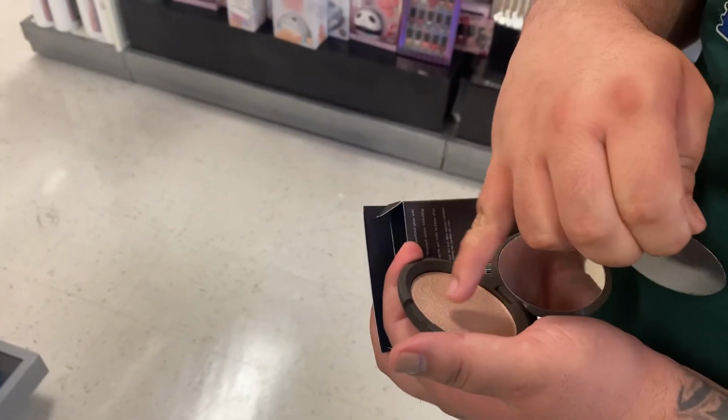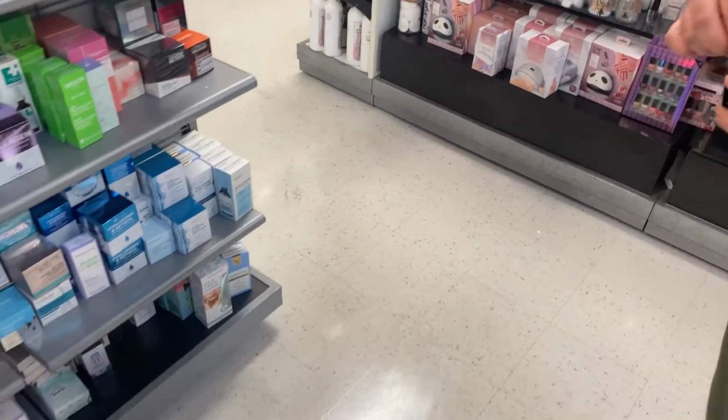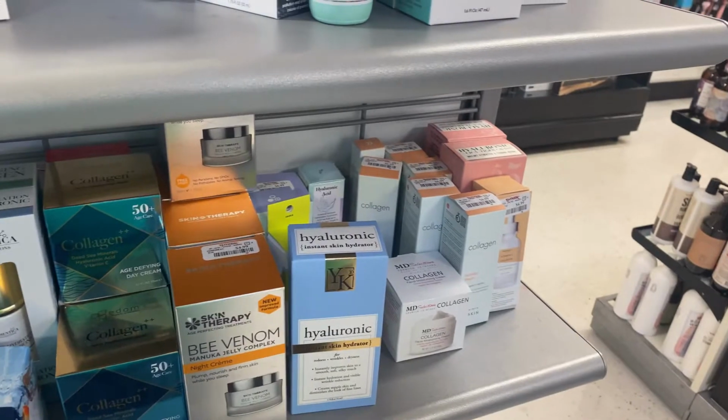I was like, yeah, should I get it? But I carefully examined them, honey. I'm not playing around. I'm not getting anything like that. Yeah, you were about to buy it. You were like, you know what, I'm gonna get it. And then we realized it had like a fingerprint. You could see it in the light.